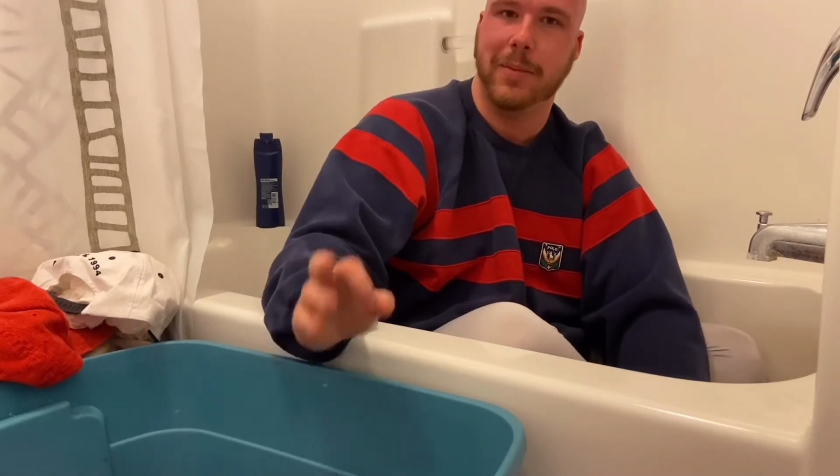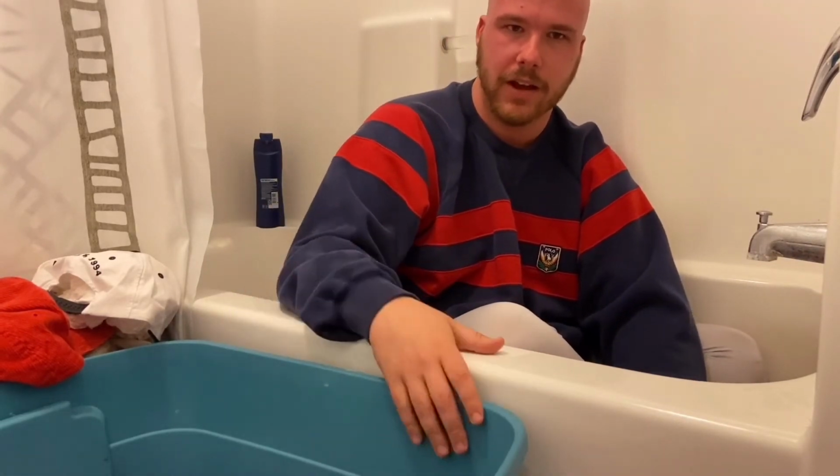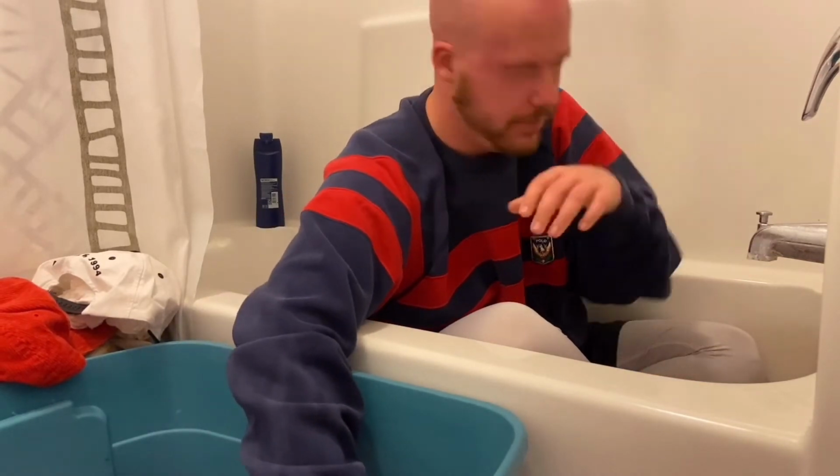So this hat is probably about half of its value. So I would say about $75. That's my guess, maybe 100. It's a white hat.